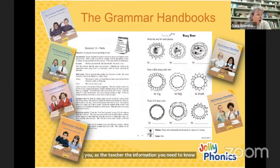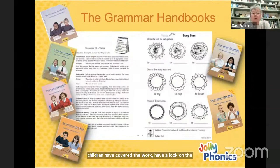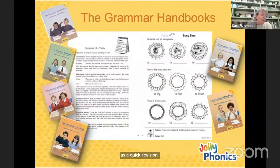That notebook thing at the top, again, this gets more important as you go up. If you're not sure that the children have covered the work, have a look on the bottom of there. You will be able to see where it was covered before, so you can look back and check what they're supposed to know. That will also probably be covered in the introduction part on the teacher's notes, and if that is the case and they haven't covered it, you can teach it there, and if they have covered it, you just do it as a quick revision and think jolly good, excellent, don't need to worry about that.